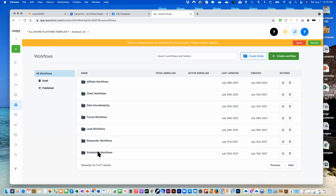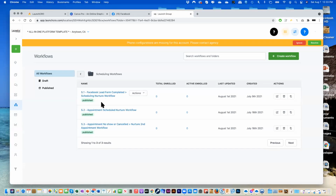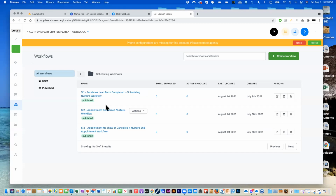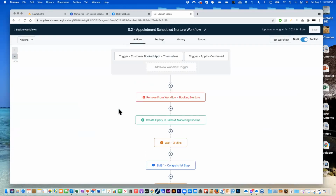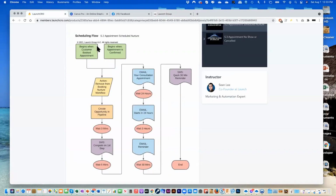the scheduling workflows folder. And you can see that I was just on the S2 appointment nurture, right? So you remember when I was talking about S2 appointment nurture? That's my reference point. So what are the triggers? They booked an appointment, or the appointment is confirmed. And so you can go back and contrast that with the lesson that I provided here.